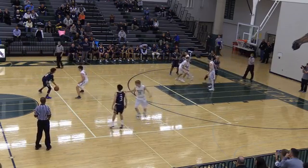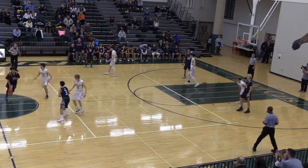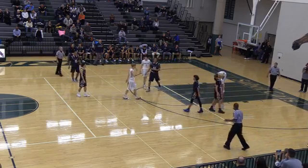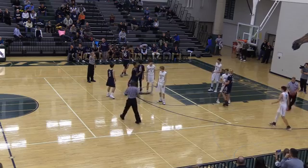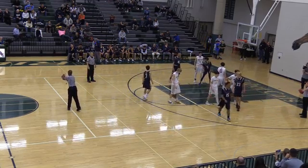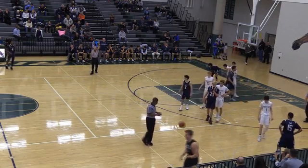Davis up against Ripsum. Christian Davis has been huge. He'll get fouled. Ripsum showing some frustration as Christian Davis, especially this game, has been one of the tough guys to guard.